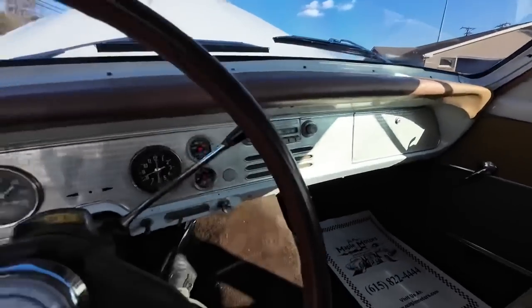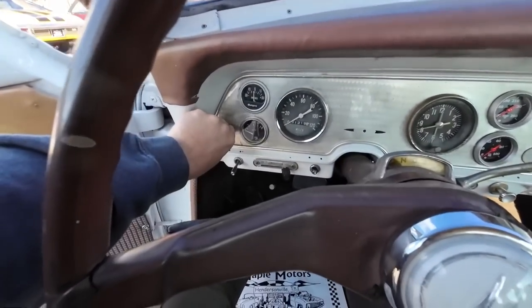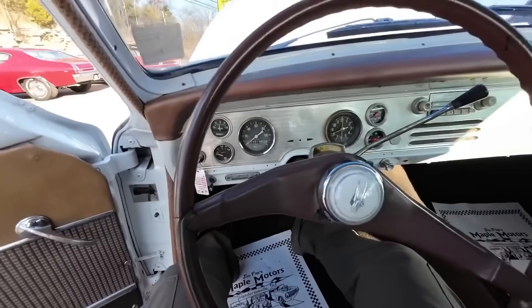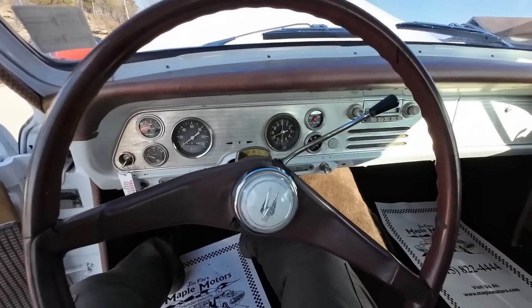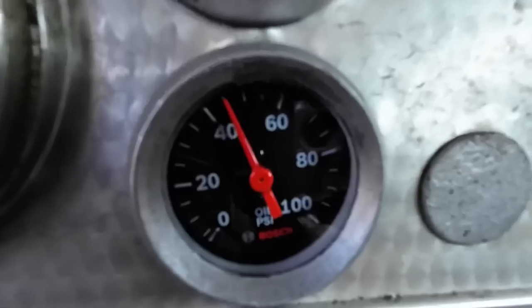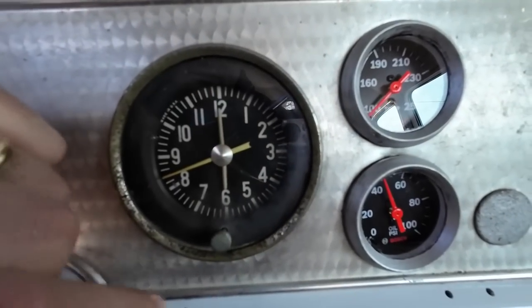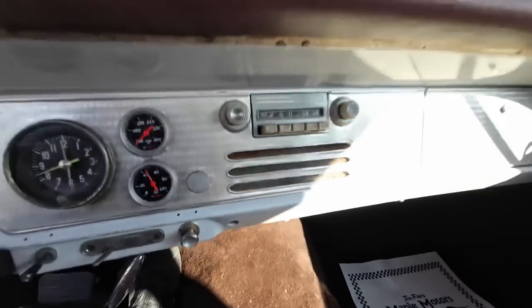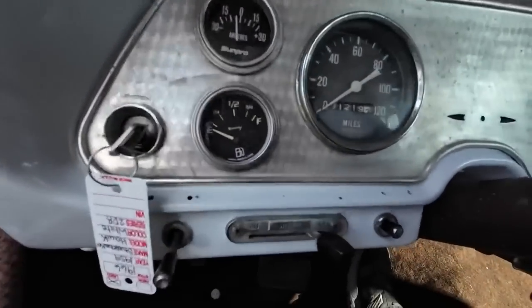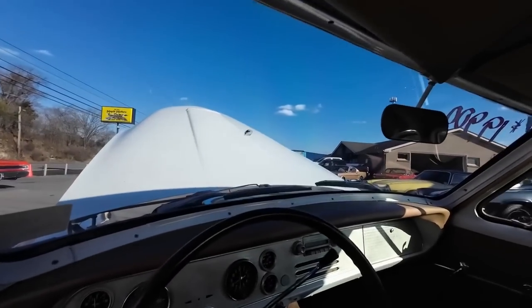All right, we'll go ahead and start her up. Let's see here. Starts up pretty easy. Temp is still low, oil pressure is up, clock. Sometimes you can. Nope, not working. Wipers on, they do work. Cut it back off.